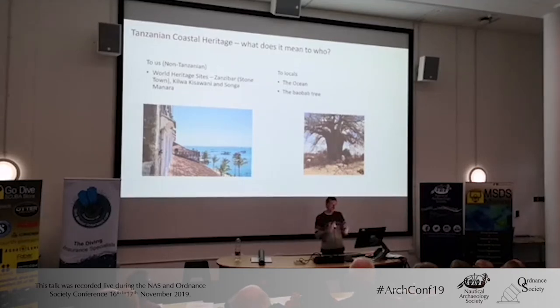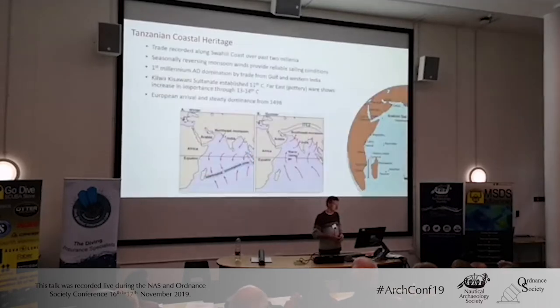So we've got to be very careful when we go into these places and start working with local communities and thinking about investigation of heritage and ultimately heritage preservation and heritage management. Because we've got to do that in a sympathetic way with local communities. We need their help, and I'll come back to that.